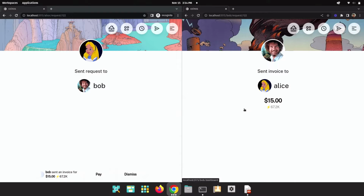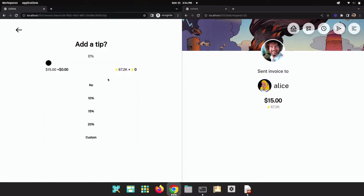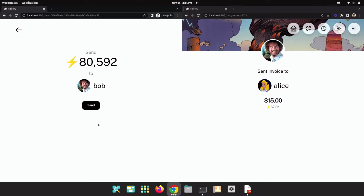So he sends that to Alice, and now Alice gets a notification back saying Bob has invoiced you $15, and it tells you in Satoshis what that is, and you can go to pay it. Alice can add a tip now if she wants to, so let's say she was happy with her service, she's going to give 20%. And we're just going to confirm that we're sending this amount of Satoshis to Bob now.